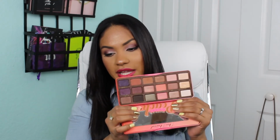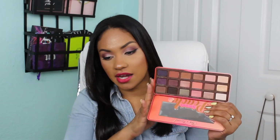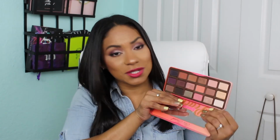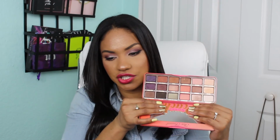Now my high-end choice is going to be one from Too Faced, and this is the Sweet Peach palette. And I believe this is like $50 or $55, so it is a little bit pricey, but I do really like this eyeshadow palette. In this palette you get 18 eyeshadows as opposed to the 35 and you're paying almost double for it. So it's a little bit more of a pricey splurge product. But I do like the color selection in here.